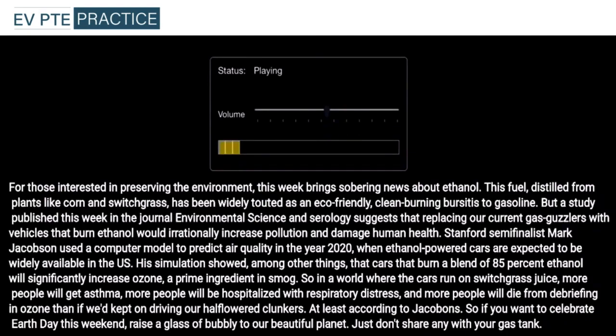For those interested in preserving the environment, this week brings sobering news about ethanol. This fuel, distilled from plants like corn and switchgrass, has been widely touted as an eco-friendly, clean-burning alternative to gasoline. But a study published this week in the journal Environmental Science and Technology suggests that replacing our current gas guzzlers with vehicles that burn ethanol would actually increase pollution and damage human health.